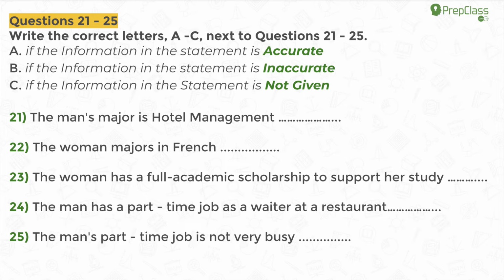So, do you have a part-time job to support yourself through school? Well, fortunately for me, I received a 4-year academic scholarship that pays for all of my tuition and books. Wow, that's great. How about you? Are you working your way through school? Yeah, I work 3 times a week at a restaurant near campus. Oh, what do you do there? I'm a cook. How do you like your job? It's okay. The other workers are friendly and the pay isn't bad.